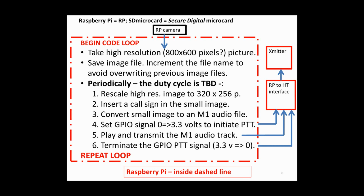You insert a call sign in the small image, which satisfies the FCC requirement to regularly identify your station. You convert the image to an audio file using the code, which I've already alluded to, developed and posted on GitHub. Then my program sets a GPIO pin to 3.3 volts. That goes to an interface, and we electrically start the Baofeng transmitter transmitting. Then we play and transmit the audio track, and that voltage is sent to the microphone input of the Baofeng. After we've played the audio track, we terminate the push-to-talk signal. In other words, we turn off the transmitter.